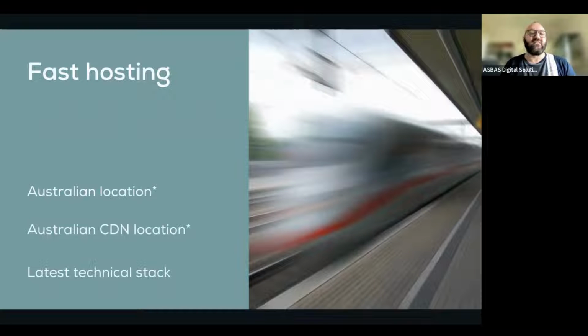Well, the first thing to look at is fast web hosting. And fast web hosting is delivered by choosing not the cheapest option, but obviously something where you get what you pay for. So looking for something that's not so much pricey, but feature packed. And when I say feature packed, I'm not talking about bells and whistles. I'm talking about the features that matter most with web hosting.